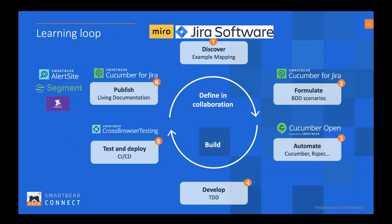And that will be, I think, the last slide. That's how the learning loop looks for the Cucumber for Jira team. The team uses Jira Software, as I mentioned, and Miro integrated with Jira for running the example mapping sessions.